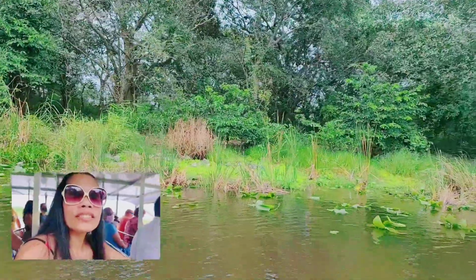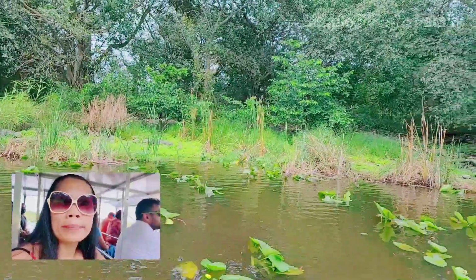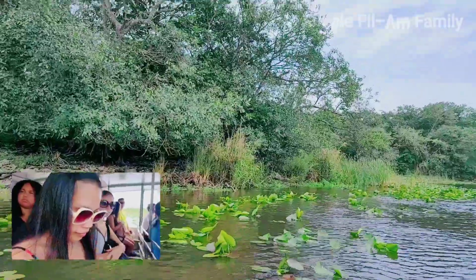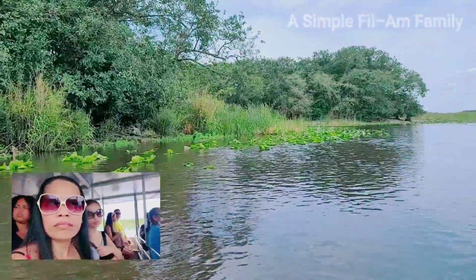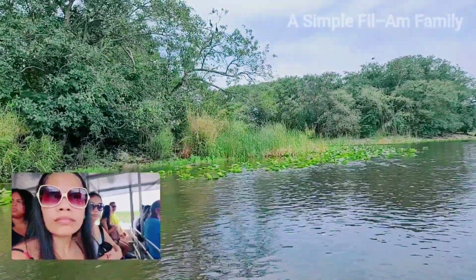It's an iguana right there. When they reach adulthood, the females will be somewhere between 4 to 5 feet long, while the males get to be somewhere between 5 to 6 feet long. And they are strictly vegetarian, only surviving on the vegetation in the Everglades.